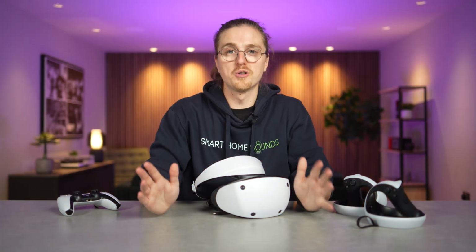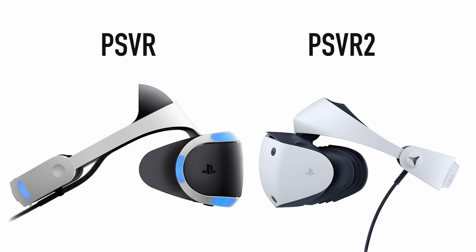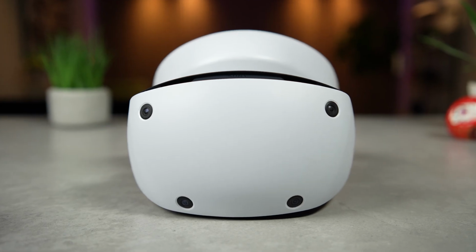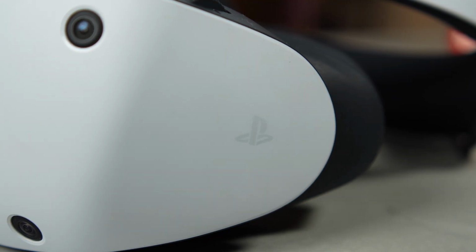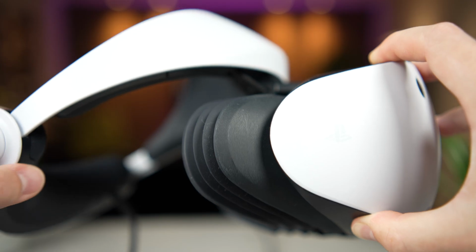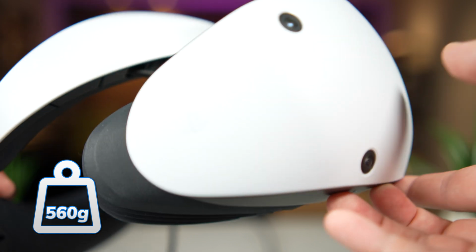First off, let's talk design though, because straight out of the box, there's no denying that this one is cut from the same cloth as its predecessor, and I don't actually mind that. We've got this combination of a white plastic outer shell and this black cushioning and rubber detailing to create the classic Sony styling that neatly matches the PS5, and it works really well actually. It's a pretty lightweight design overall, weighing 560 grams, which is about what I'd expect from something like this.